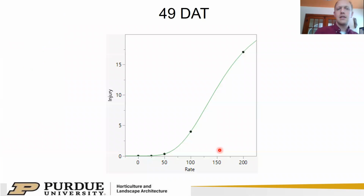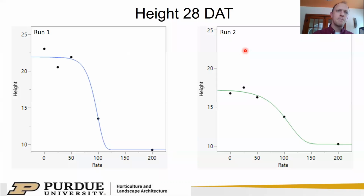By 49 days, this is injury data across both runs. Again, we can see that through the 2X rate, there's not very much injury at all. And now even at the highest rate, this 8X rate, the most injury we're seeing is getting close to maybe 20%. So the injury has subsided. The plants are growing out of the injury that they experienced from this herbicide.